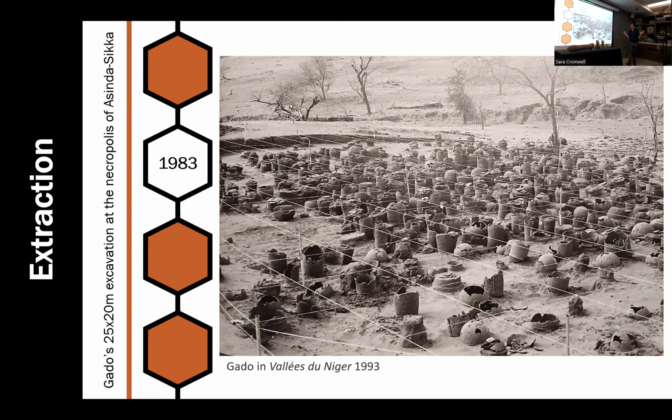Again, this is informal. But if you think about plotting individual pieces of ceramics, because this is a necropolis, these all represent burials, right? This is all pieces plotted individually. This is an enormous expanse, and this represents just a small fragment of the site, just a small tail end of the site.